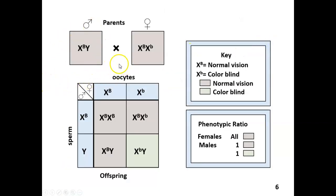And so if you have a dad who is not colorblind and a mom who is a carrier but is not colorblind, she can actually pass on her recessive allele to her son, and her son will be colorblind.